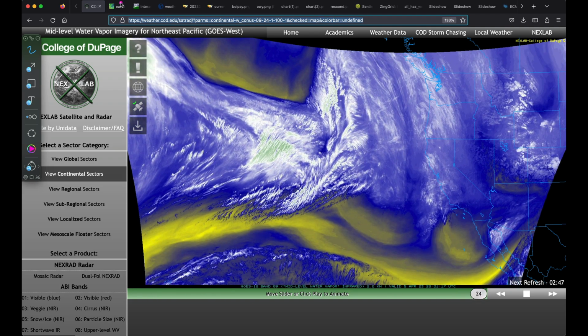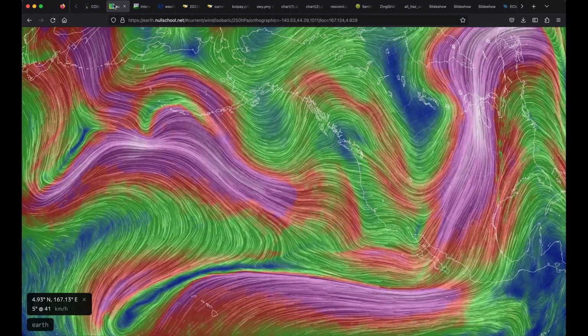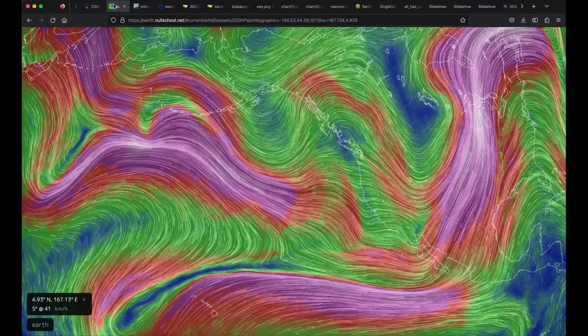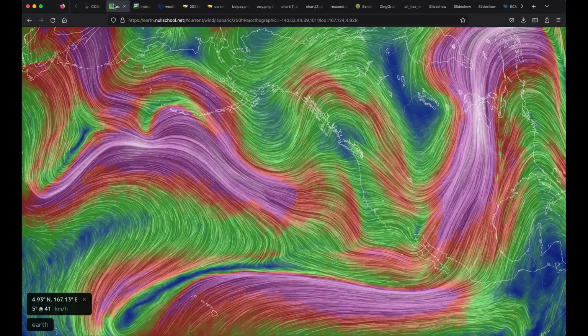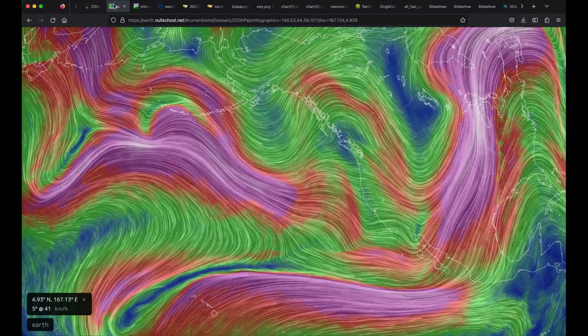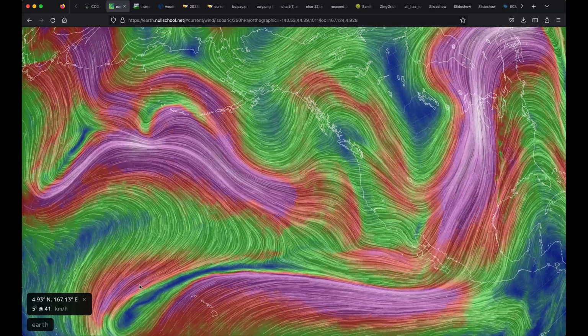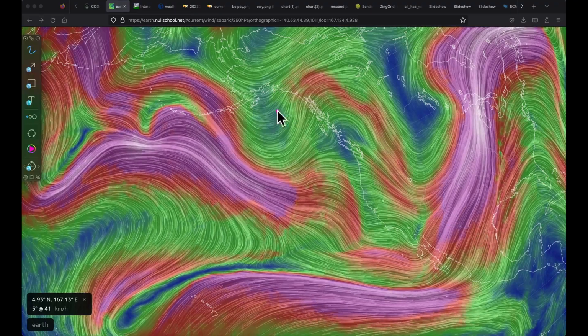If we take a look at this website, if you've not seen this before, it's pretty neat. It's earth.nullschool.net, and it gives you this very neat imagery of those jet stream level winds. You can come over here and pick exactly what level you want to look at. This one is at that jet stream height. It's hard to see the North American coastline here.